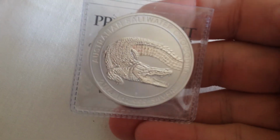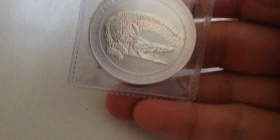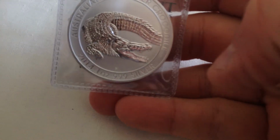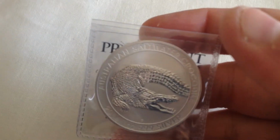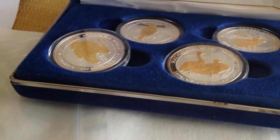Next I showed you is the Croc. And actually I got this because of free shipping with Provident. Prior to their deal with free shipping, but I got this for $20.13. I have one. I wanted a second one, so it kind of worked well because I got this set and there's the Crocodile in it.